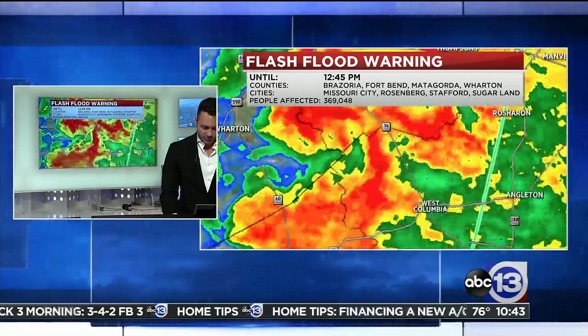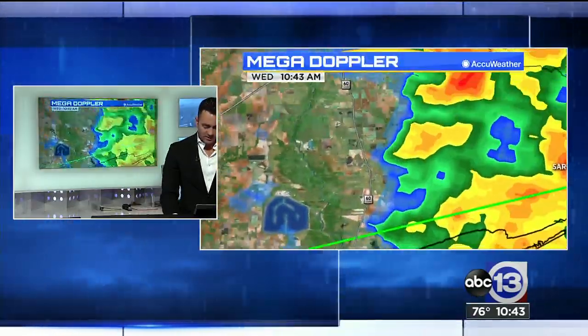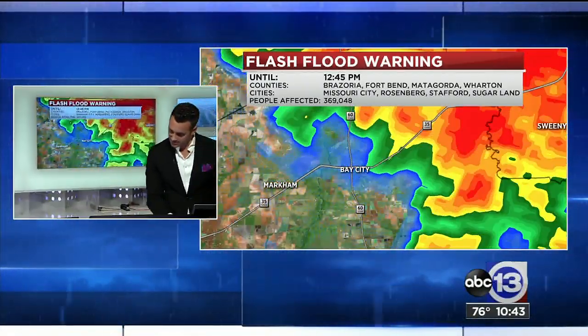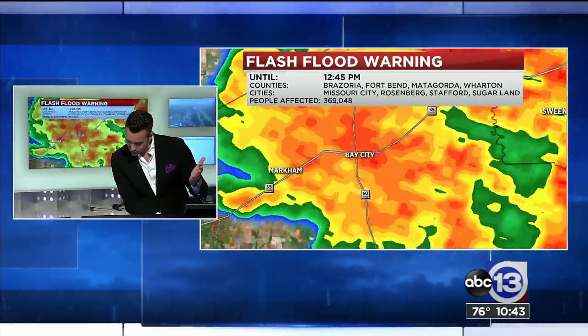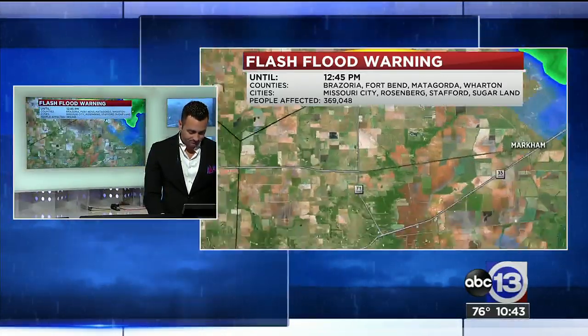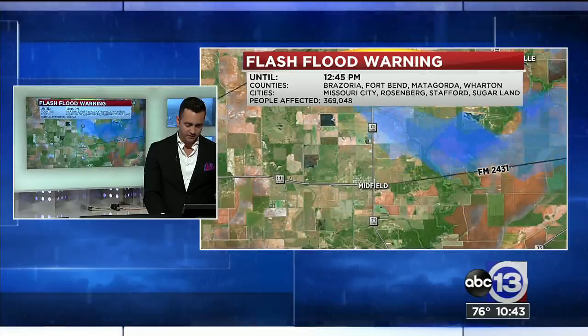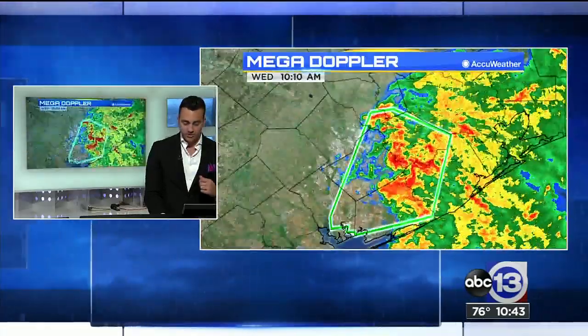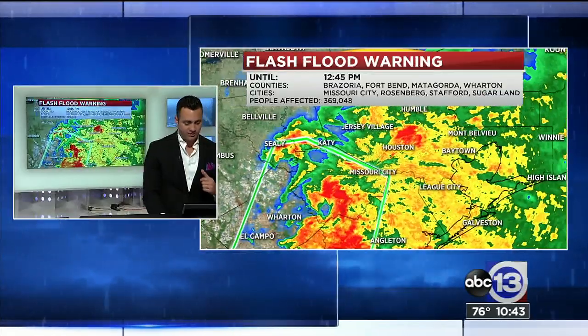Let me see if I can pull it up right here. It looks like you're getting a break now. It's north of Matagorda. So again, just west of Bay City. I wonder if it'll show up on here. It should when we zoom in. There it is, Midfield. 11.58 inches recorded at the LCRA gauge. So a ton of rainfall. All right, one flash flood warning remaining.